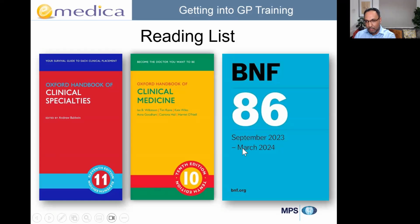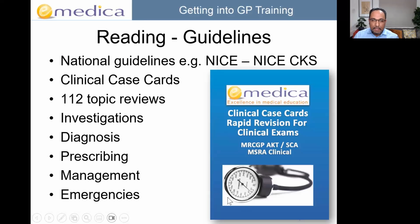Okay, so a day or two on the BNF, reading those summaries and that first section is really well spent. As I mentioned, if you're going to read a specific guideline, the NICE CKS website is good for that. It's quite concise. If you want to cover lots of guidelines quickly, an efficient way to do it is our clinical case cards, because we had a lot of doctors say, look, I'm working full time. Between practicing questions, I'm finding it difficult to read lots of NICE guidelines in full. I wish there was a way to do it quicker.